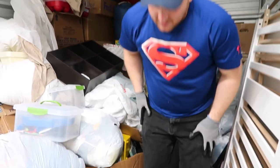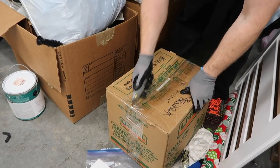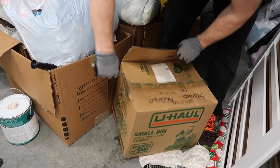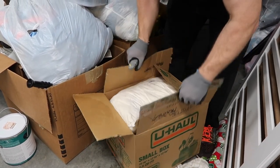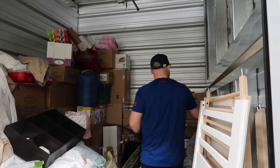Uh-oh, this one says Master Pillows. Mom, you're on the box? Well, I will be when you open it. I was thinking Master Pillows, are those the late night advertisement ones? Yeah, these ones are okay. Ew. We'll put those over there. Master does not have a wash machine.